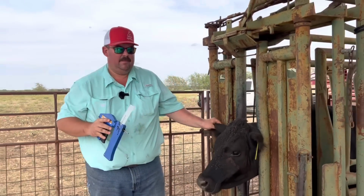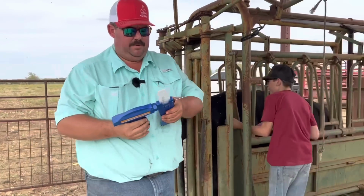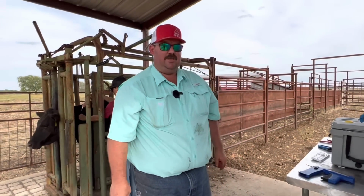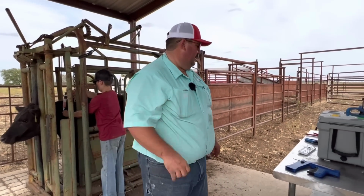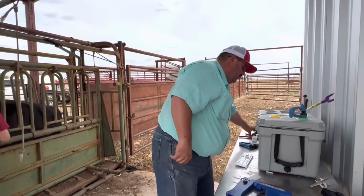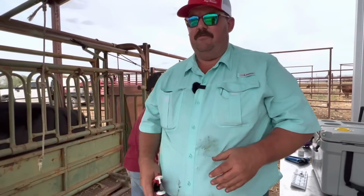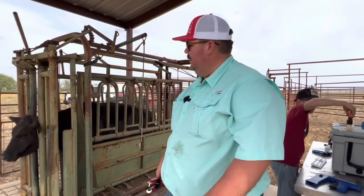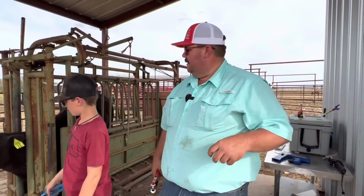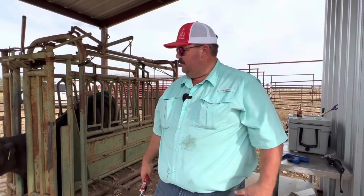What'd you put in right there? Implant. Component ES. And then we'll hit them again in about 75 days and give them a component TES, which has Tylan in it. What is an implant, Dave? It just increases their average daily gain, their feed efficiency, makes them convert their feed into muscle better. Helps them get to the desired weight quicker.